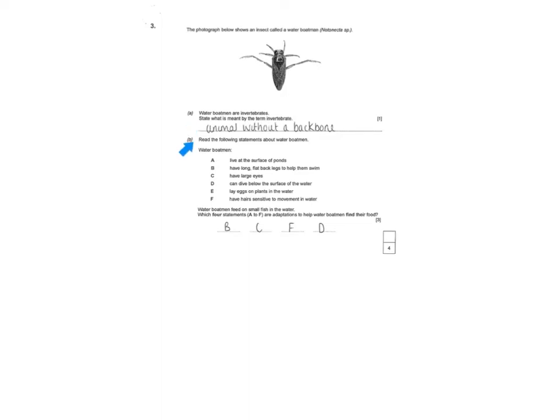Read the following statements about a water boatman. Water boatmen feed on small fish in the water. Which four statements are adaptations to help the water boatmen find their food? So B, they have long flat back legs to help them swim. They have large eyes. They can dive below the surface of the water. And they have hairs sensitive to the movement in water.